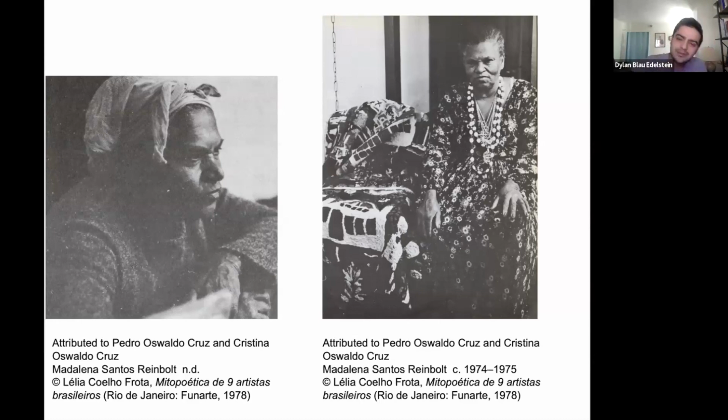And so at the same time, the image we have here on the right, this portrait of Madalena, which was taken in 1974 and 1975, is reproduced in our very first gallery.